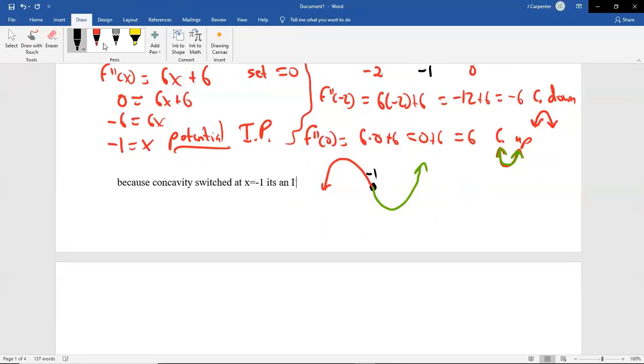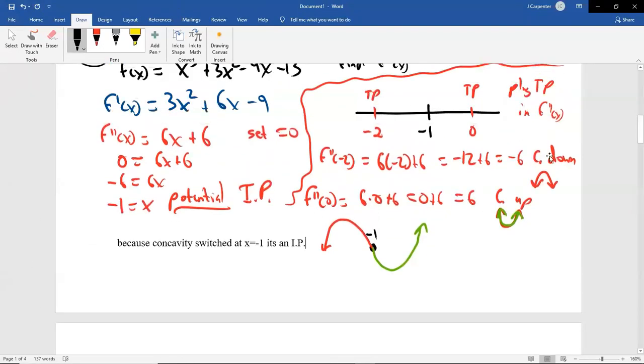It's an inflection point. I'm just going to abbreviate it because I'm going to run out of room. Because the concavity switched at x equals -1, it is an inflection point because the second derivative was 0 there, as well as it switched concavity. I didn't actually have to draw this image to see that. It went from concave down on the left to concave up on the right. This picture was just giving you a better idea of what it would look like.